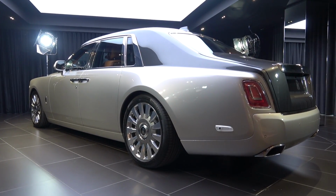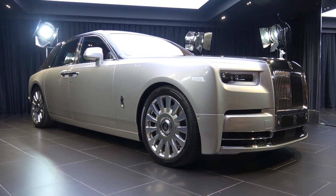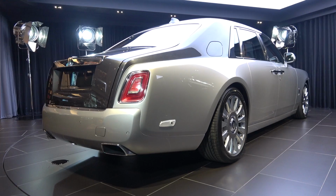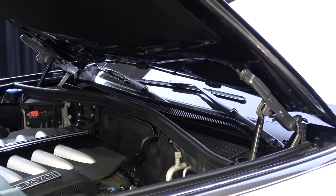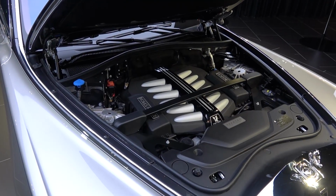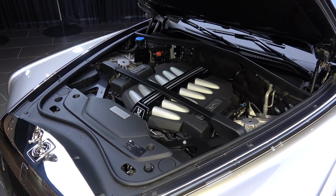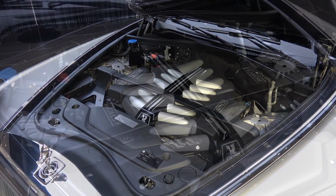Before we can take a look at the impressive engine bay, the bonnet needs to be unlatched, using the latch on the driver's side. The bonnet itself can then be easily lifted up and self-supported on two gas struts. This 8th generation Phantom is powered by an up-rated version of the engine found in the 7th gen car, a front-mounted 6.75 litre twin-turbo V12 that produces 563 brake horsepower and 900 Nm of torque. That's 110 brake horsepower and 180 Nm more than its predecessor.